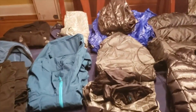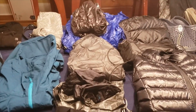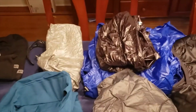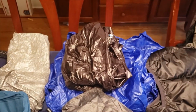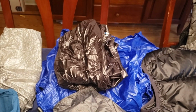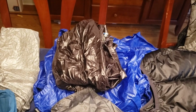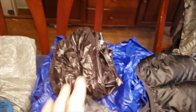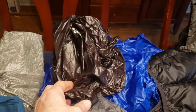This next section is my rain gear and my sleep clothes. So for my rain gear, I'm trying something new this year. I'm going with the Lightheart Gear Sil Nylon rain jacket. Heard a lot of good things about it. It's waterproof, does not breathe at all, but I'm good with that. And then these are my rain pants.